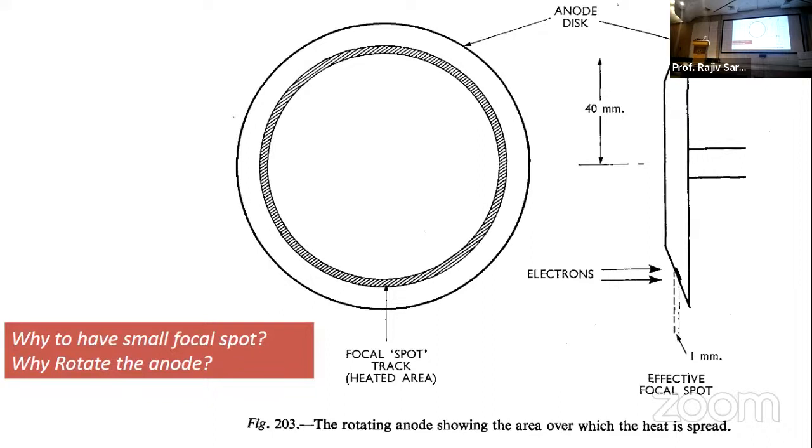And why rotate the anode? If you know it intuitively or you have read about it, that's fine. But if you do not know, please read it and understand for yourself. I will not tell the answers. If I tell you, you will say, "Oh, it is obvious." And once you think it was obvious, these are things which you forget most easily, when someone tells us, "Oh, that was very obvious." So please read it for yourself, and then in the exams, we will ask.